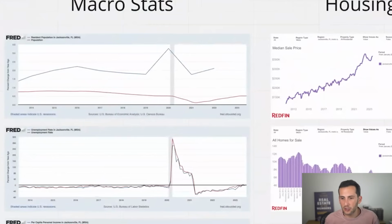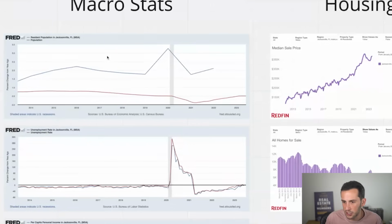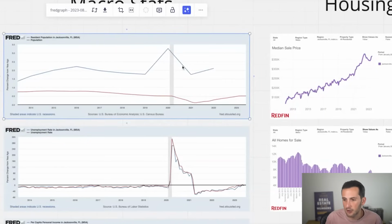When we look at the resident population in Jacksonville, which is this blue line here, you can see that it's growing rather rapidly, over the last couple of years averaging more than 2% per year, which is excellent. You look at the red line, which is the population of the entire United States on average, and you see that it's significantly higher. Last year, the estimated population growth in the US was about 0.5%. So in Jacksonville, it's growing about 4 times the national average. So that bodes really well for real estate property values.